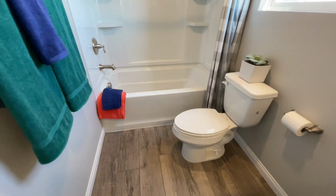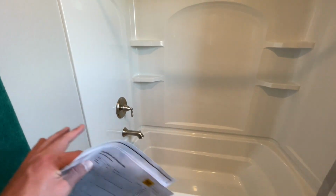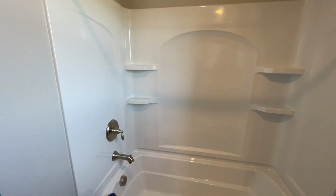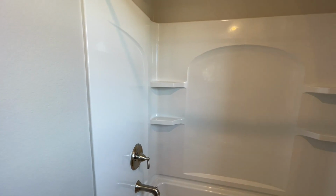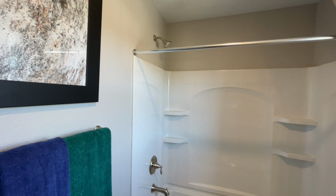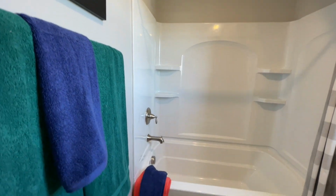So, toilet, tub, shower combo. Now again, this is a fiberglass composite tub, fiberglass composite walls. A lot of people do like this because there's no grout lines. It's easier to clean. I know, I'm already reading comments. I love the fact that there are the little shelves for your soap, shampoos, all of that good stuff. It's nice. It is really nice. I'm gonna be honest. I do like this.